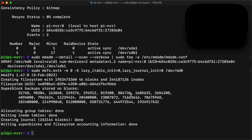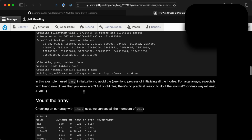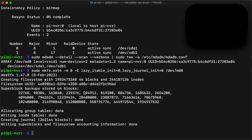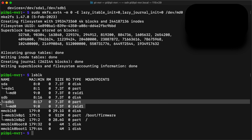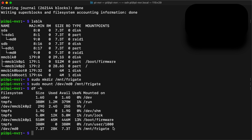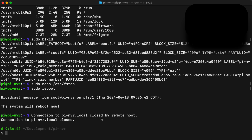The formatting is complete, so now I have a formatted RAID volume, but I need to mount it. So if I say lsblk, I can see I have md0, which is an 8 terabyte RAID 1 array. And here it is. So I have 8 terabytes there. So let's make sure that the RAID actually comes back up after a reboot, because that would be very sad if we did all that work making a nice little RAID 1 array and it doesn't show up next time you reboot and Frigate starts writing files to the local file system.